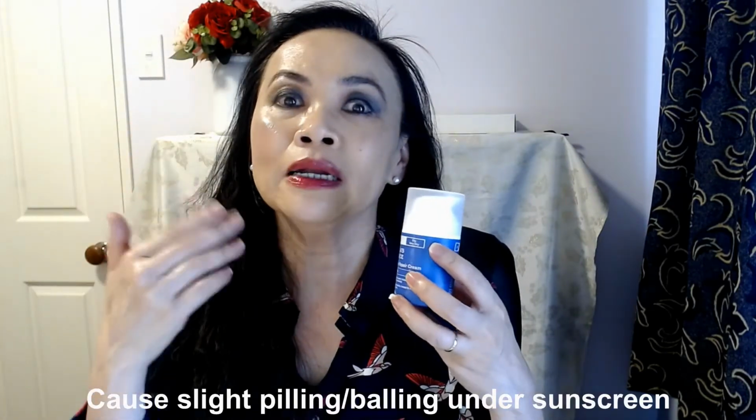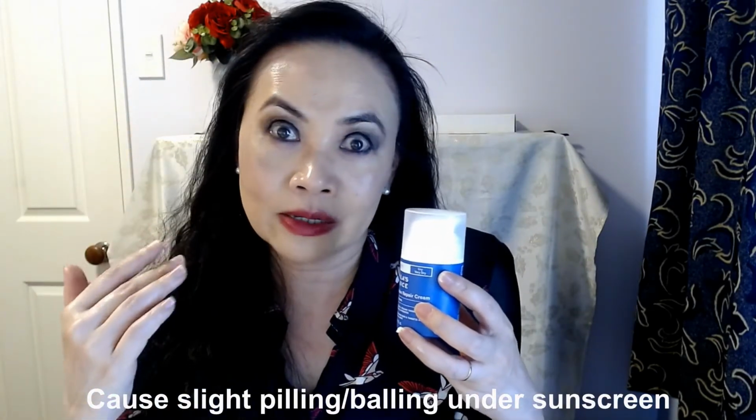Two products, this one here is better for daytime, sits much better under my sunscreen. This one here, the texture is just not as solid. The texture just melts a lot faster into your skin, and I think that's why it doesn't sit as nicely under my sunscreen. It did cause a bit of peeling and balling under my sunscreen. So this one is better used alone. I'm just going to read the ingredients to you.